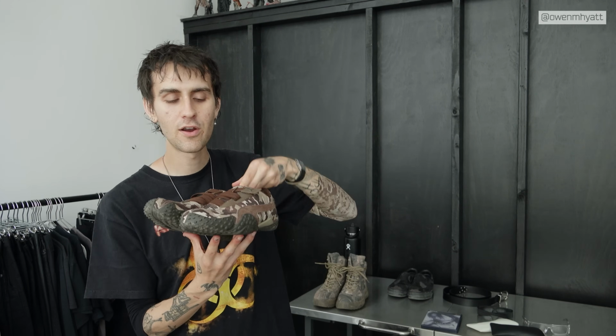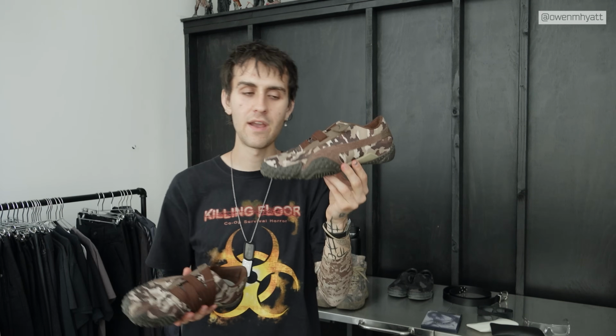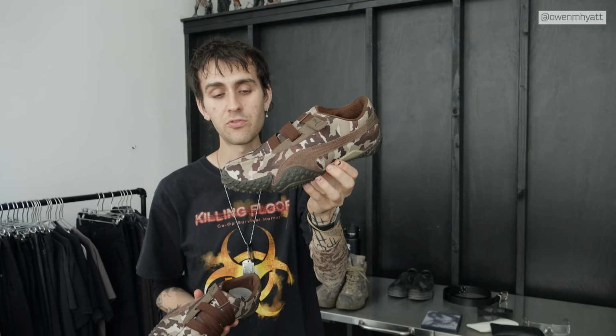Staying in line with another pair of camo shoes. I don't know why I got 2 pairs of camo shoes, but these are an early 2000s pair of the Puma Nu Monstros.